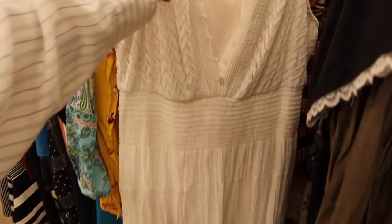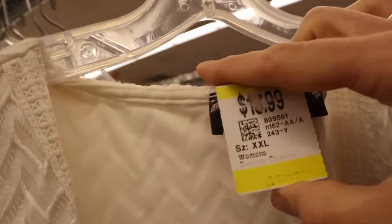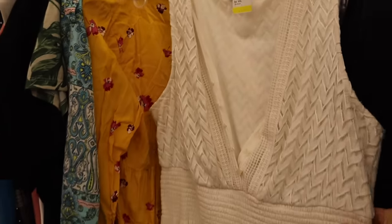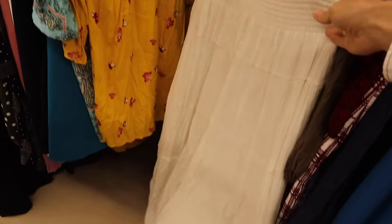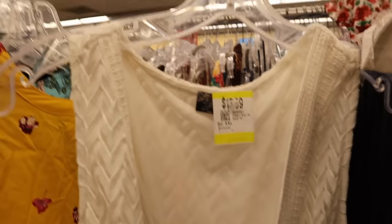This also could be very cute, if it's my size. Oh, it's XX large, no. But very pretty. Again, with sandals and just a straw bag, maybe a hat.